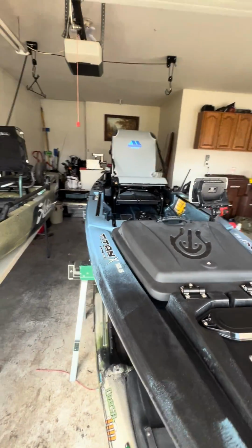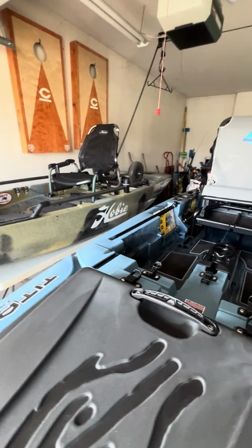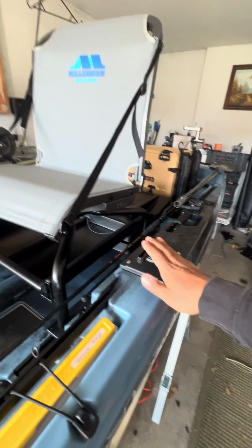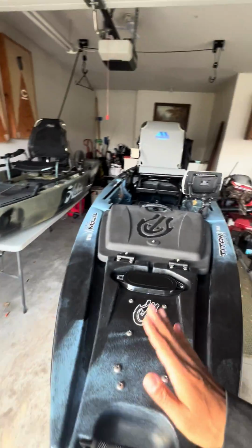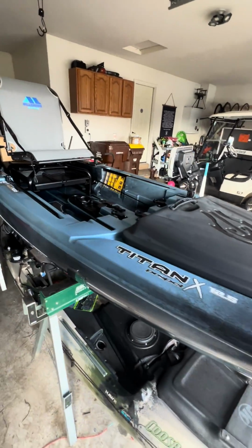The other thing that I liked about the Hobie really quick is I liked that I had the ability to turn my rudder on both sides. But at the end of the day, I was only ever using my left side anyways. So having one-handed rudder, I don't think it's going to be a big deal, especially when I plan to throw the big XI3 on top. Let's see, is there anything else?